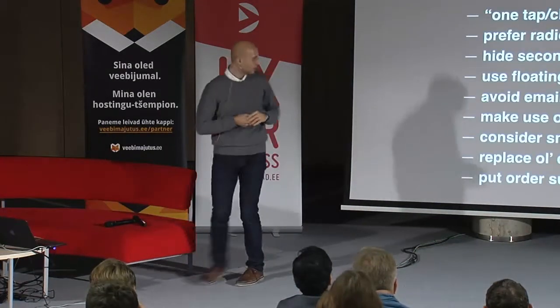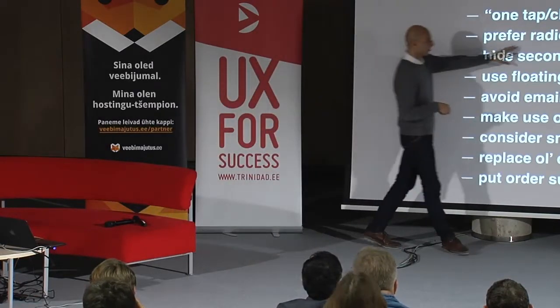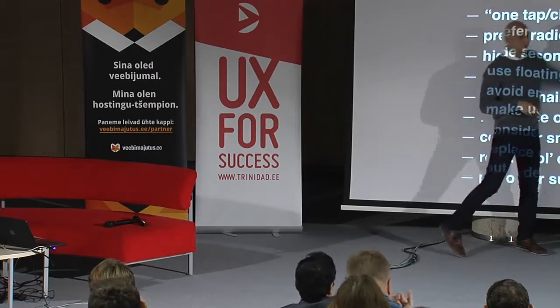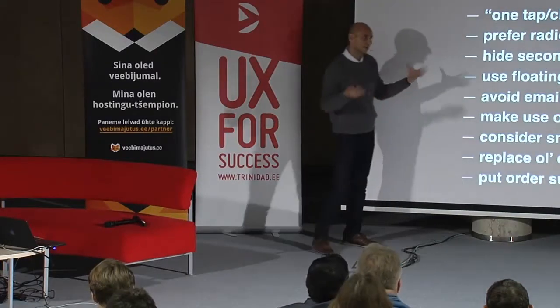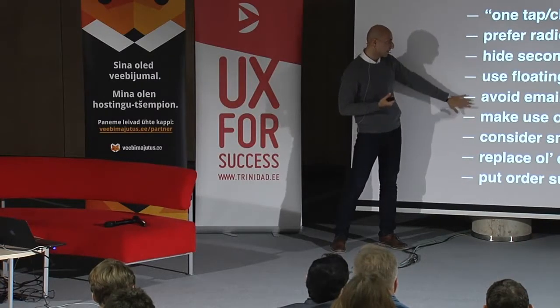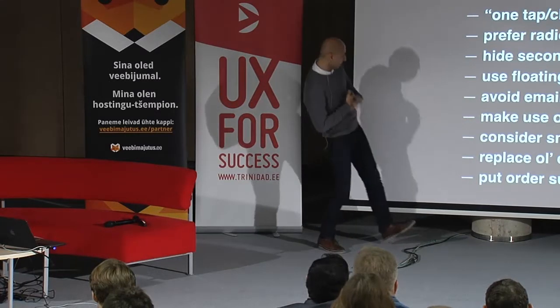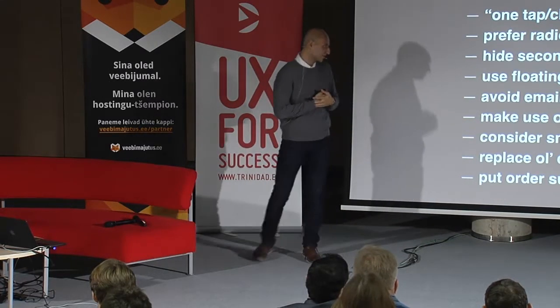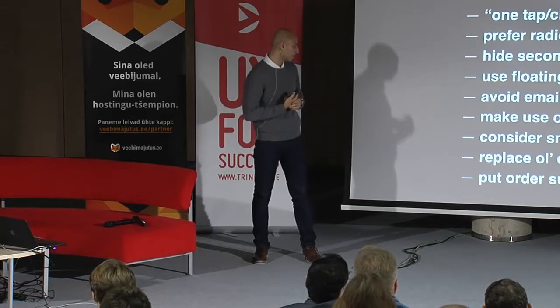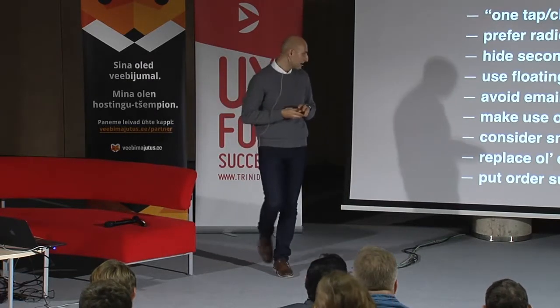So this is just a few rules to keep in mind, right? It's a good idea to prefer radio buttons, toggles, and sliders to input fields because they're just easier to manipulate. Hide secondary fields, use the floating label pattern, avoid email verification, it's useless, make use of the zip code, consider smart sliders, replace the country selector dropdown with a field where you just start typing the first letters of the country's name, and put the order summary at the top.